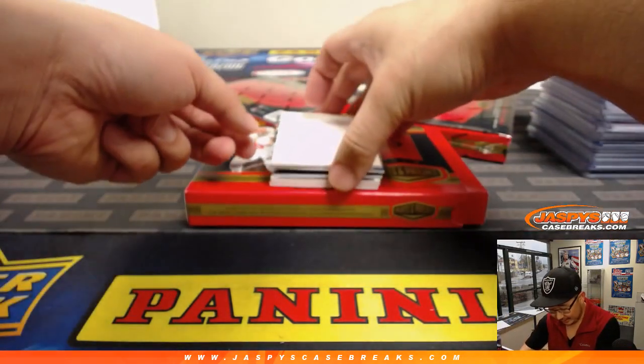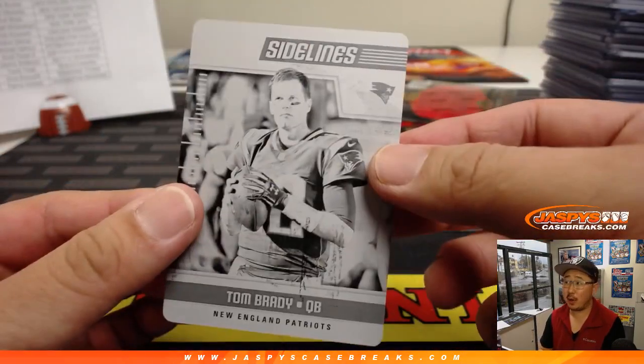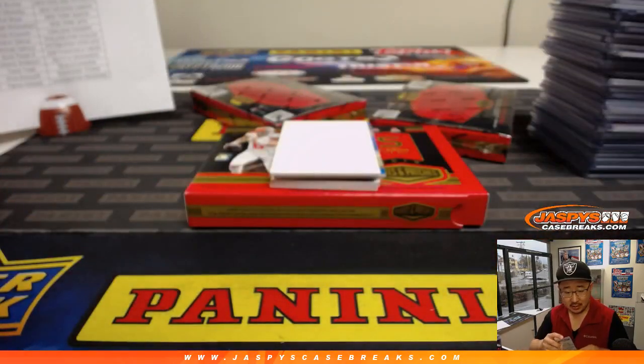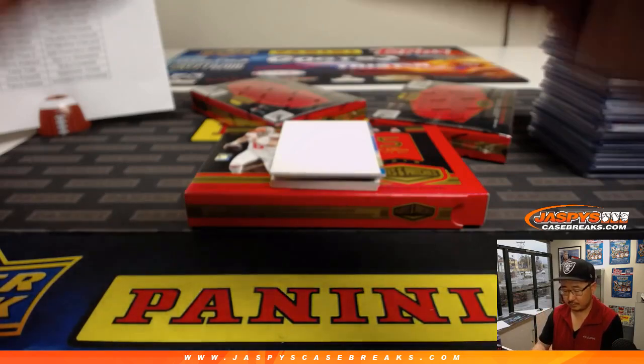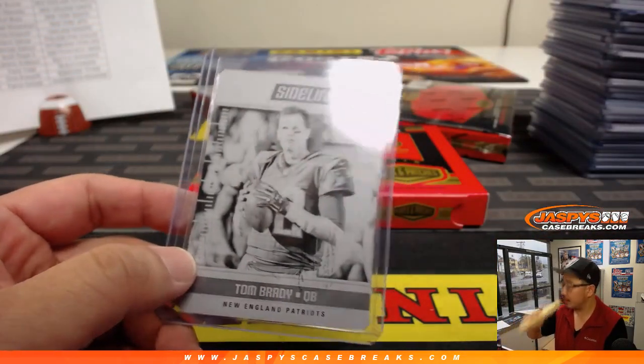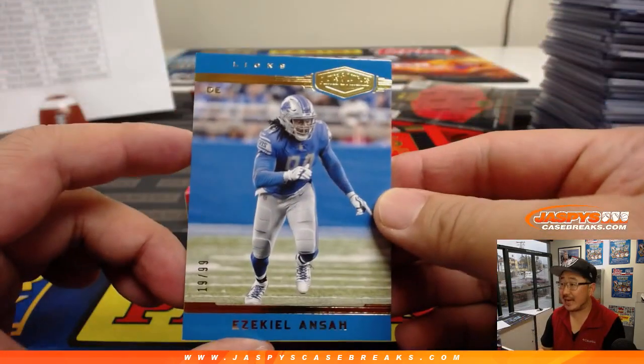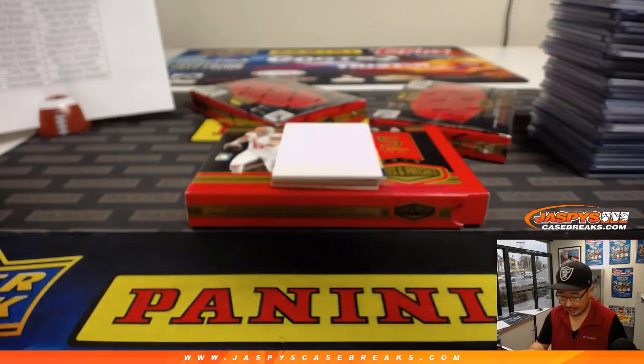And we've got, look at this. Tom Brady from Score Football printing plate. That goes to Matt Buckler and the Pats. There you go, Matt, all aboard the Big Hit Express. Two base cards. We got Ezekiel Ansah, 19 out of 99. 1999, that's Prince.